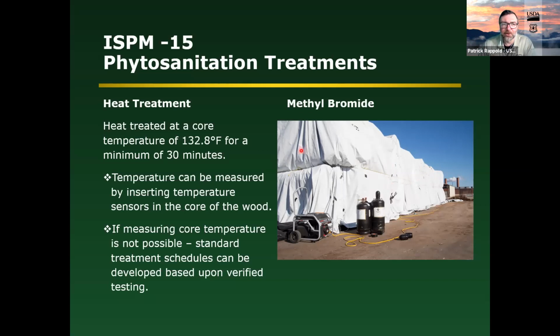I've also been told there are dry kilns on the southern border, but I have not seen the dry kilns. It's probably worth a trip down there just to see that apparatus and get a feel for what the barriers or what the opportunities are for exporting lumber, green lumber, dry lumber across the southern border.